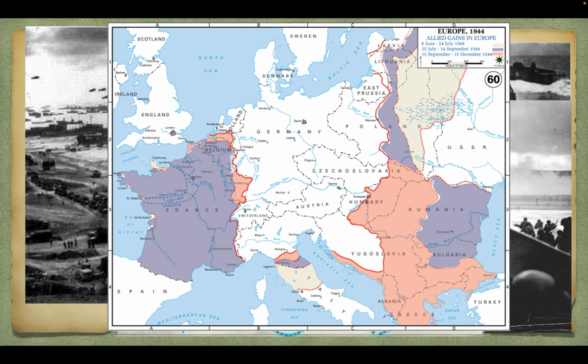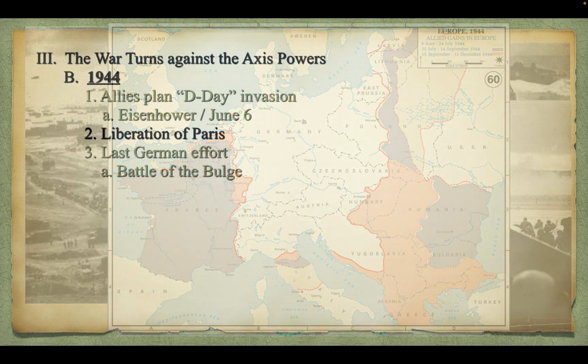You take a look at this: by the summer of 1944, you see that the Nazis are surrounded on three sides. You get the Russians coming from the east. You have the British, the Americans, and the Canadians coming through France, and then you have the other British and American army coming up through Italy, and they are slowly surrounding the Nazis and taking back territory that was once free and independent countries. Okay.